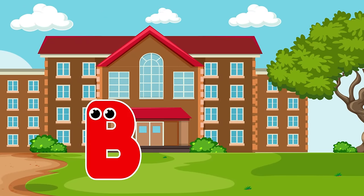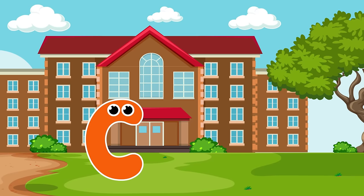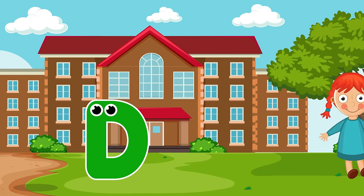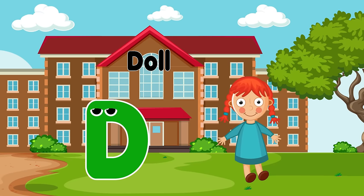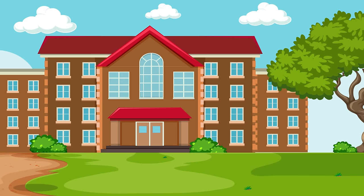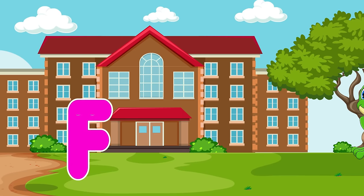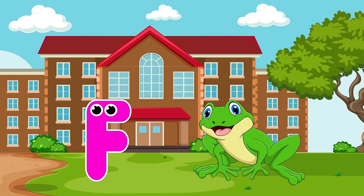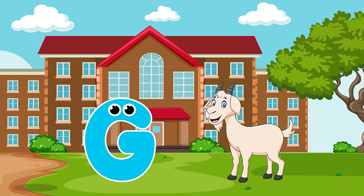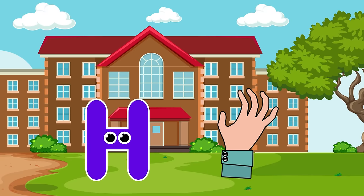B is for ball. B, b, ball. C is for cat. C, c, cat. D is for doll. D, d, doll. E is for elephant. E, e, elephant. F is for frog. F, f, frog. G is for goat. G, g, goat. H is for hand. H, h, hand.